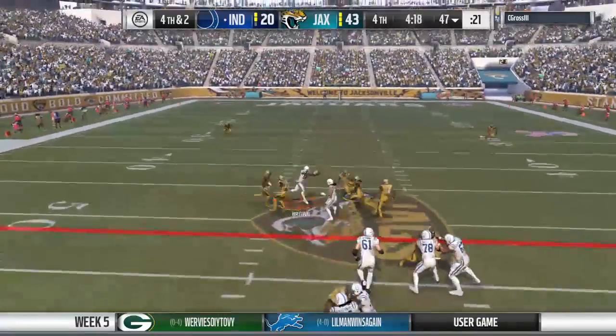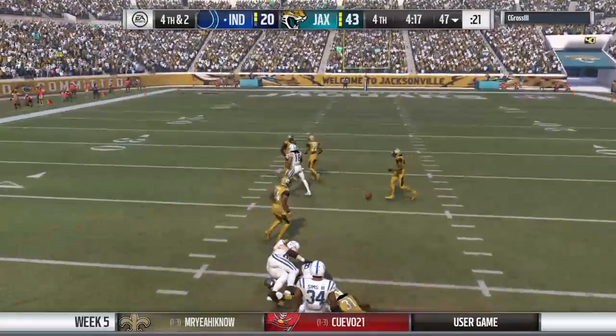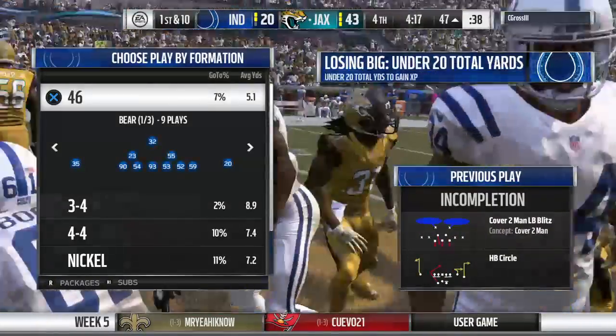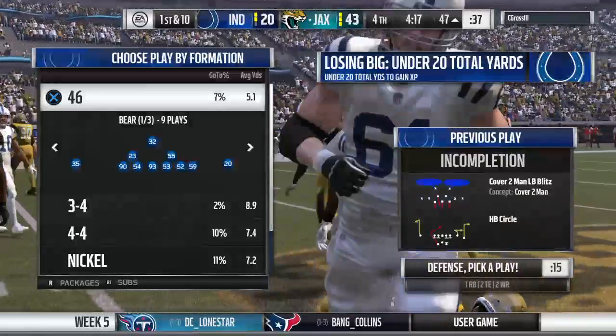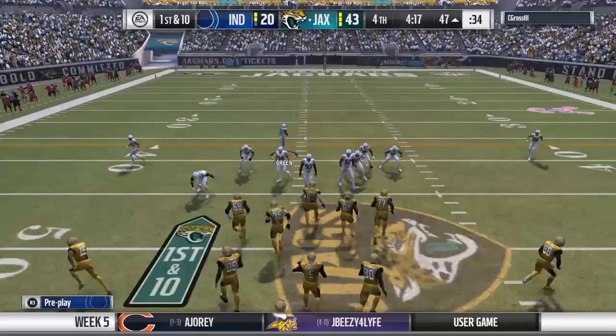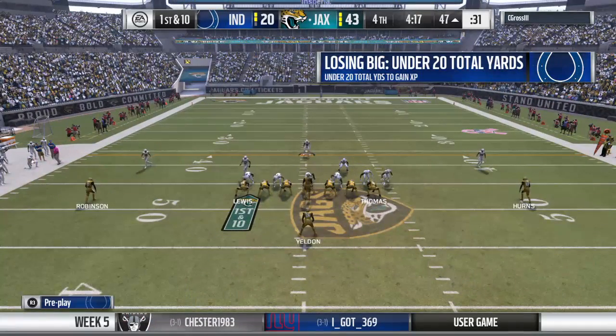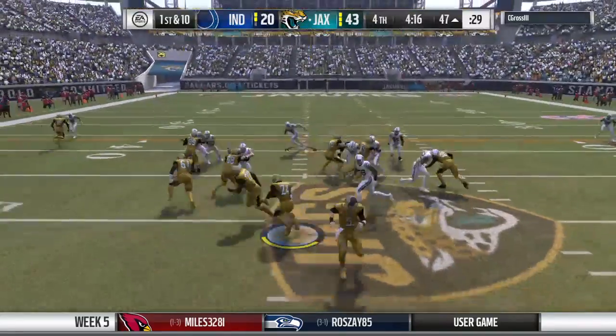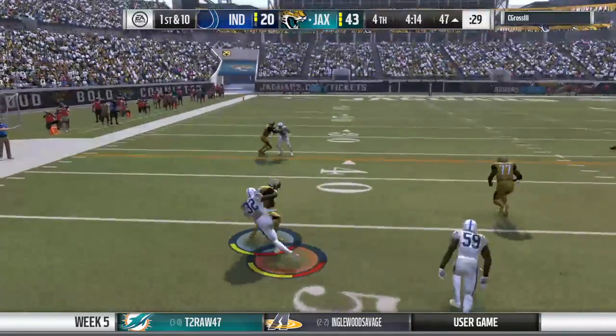Desperation time for Luck on fourth down. And it is incomplete. Boy, it looked like he had it and dropped it. And the Jags take over in terrific field position. The Jags offense now gets set and heads back onto the field. And they split the uprights last time for 3. They've got the lead. They're not going to play this conservative. They're not hoping for another field goal. They're hoping for a touchdown.